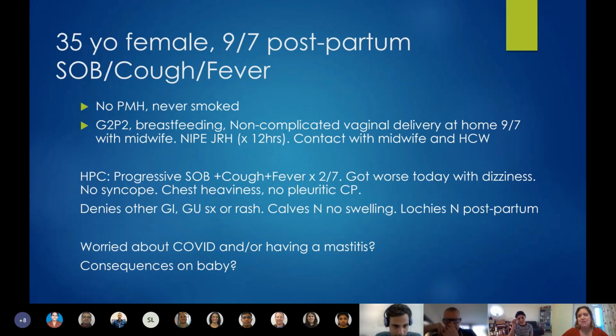So you have a 35-year-old female. I was at the JR, and she presented herself 9 days postpartum. She just delivered a really lovely baby, and she's complaining of shortness of breath, cough, and fever. She has no past medical history. She never smoked in her life. She is a G2, P2, so she delivered her second baby. She is actually breastfeeding. She had a non-complicated vaginal delivery at home 9 days ago with a midwife.